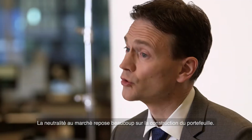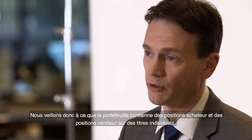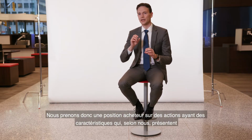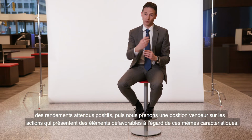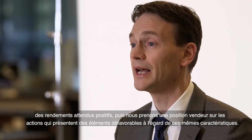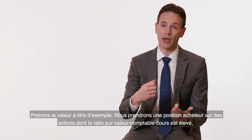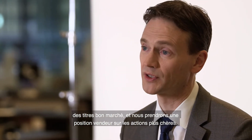So the market neutrality very much comes down to portfolio construction. We make sure that the portfolio is long in individual securities, short in individual securities. What we do is we go long stocks with characteristics that we think have positive expected returns, and then we'll go short those stocks that have a negative loading on those same characteristics. So take value as an example, we'll go long stocks with high true book to price, cheap stocks, and we'll go short expensive stocks.